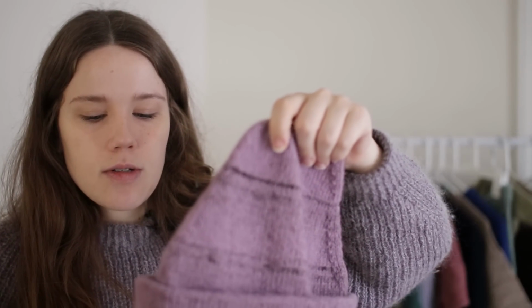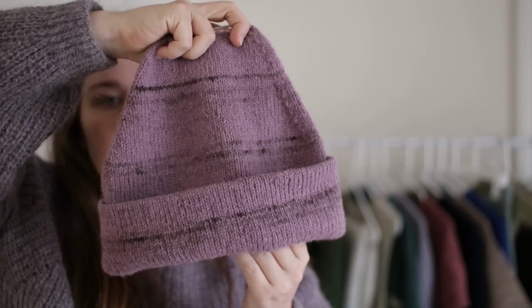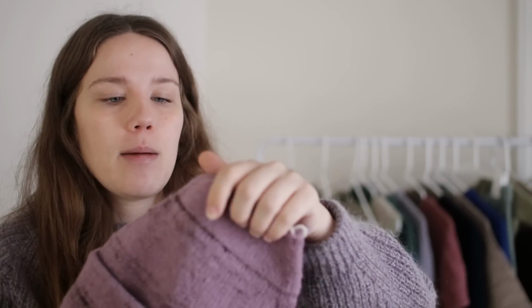I knit this in Retrosaria Beiroa, which is a rustic single ply, like DK to worsted weight yarn. And I bought this yarn in 2022, at a yarn store called Tolt Yarn and Wool in Carnation, Washington.